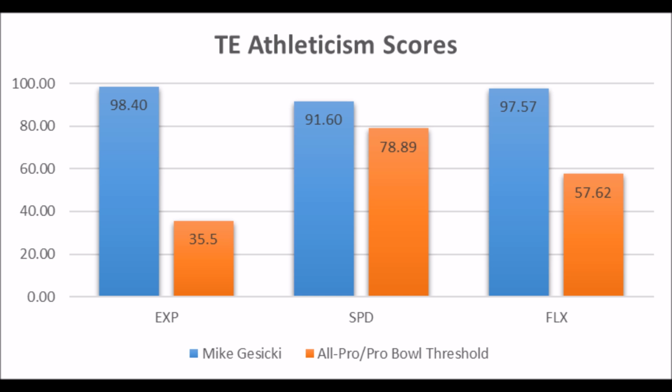Bottom line is, he's the guy who has the best shot of becoming an all-pro slash Pro Bowl potential tight end. Is he going to become an all-pro slash Pro Bowl potential tight end? Probably not. Again, he's not a guarantee to be that type of guy based on data. But he does have a better shot than every other tight end in this draft class, which is why he's number one on this list.